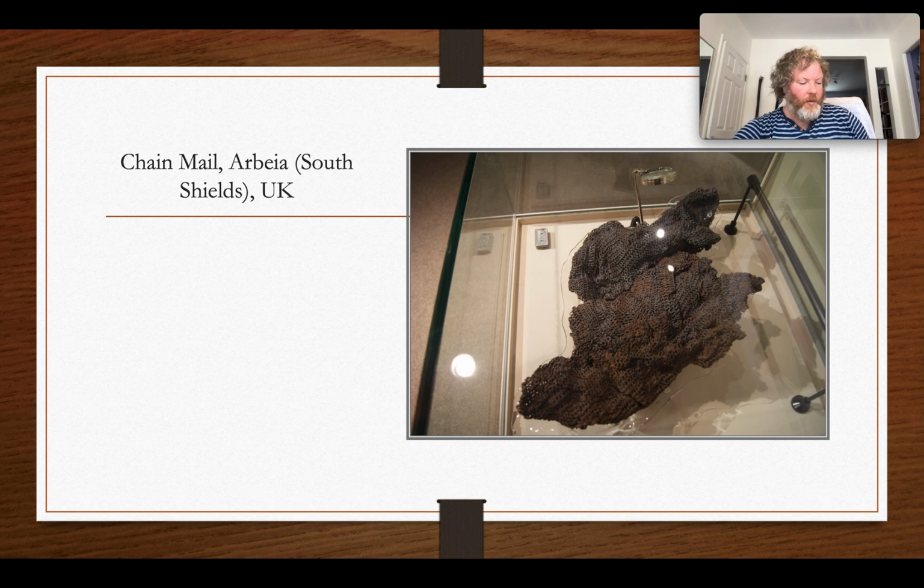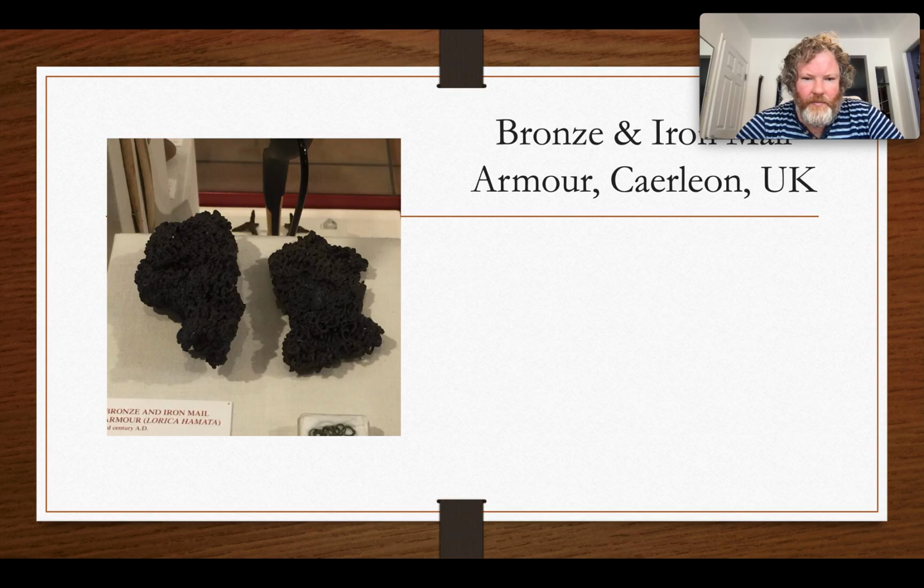Okay, but we also find again some of the equipment that soldiers used. Okay, the armor that they wore. So where is my Playmobil chainmail guy? Here he is. Okay, wearing his chainmail. And here you can see some of it from Arbeia, which is in the northeast of England, on Hadrian's Wall, around modern day Greater Newcastle and Tyne and Wear. There you can see some chainmail.